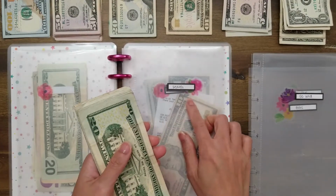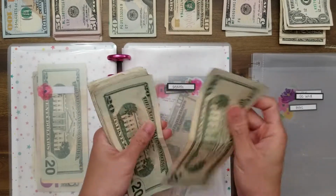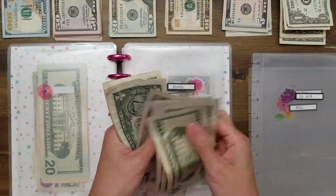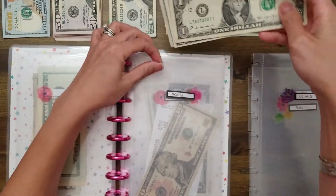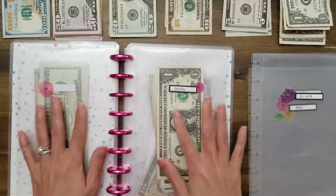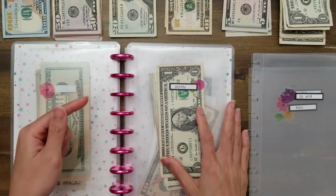So let's just count this to see how much I have in health for the rest of May. 20, 40, 60, 80, 85, 90, 91, 92, 93, $94. And for all of my regular cash envelopes, these initial ones, I just let the money roll over.